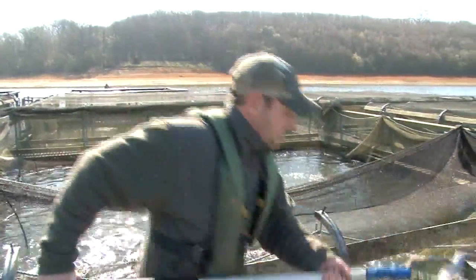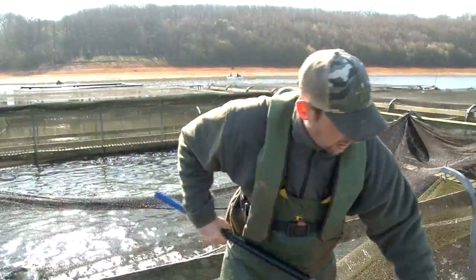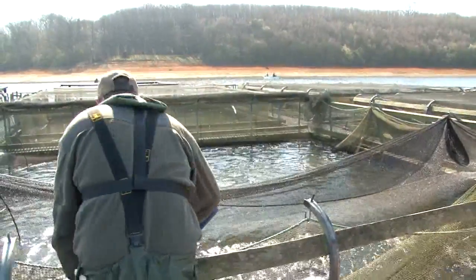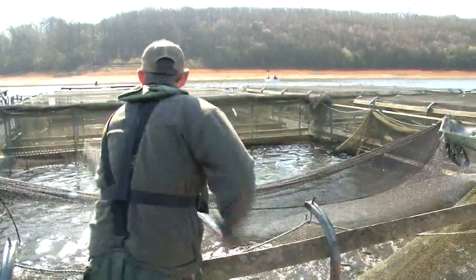A few 8 to 10 pounders show their colours as James throws some food out of bounds. Not all fish are quite big enough for the big wide world. The sub 2 pounders are thrown back for another day. Two varieties of trout are available to fishermen here, blue trout and rainbow.